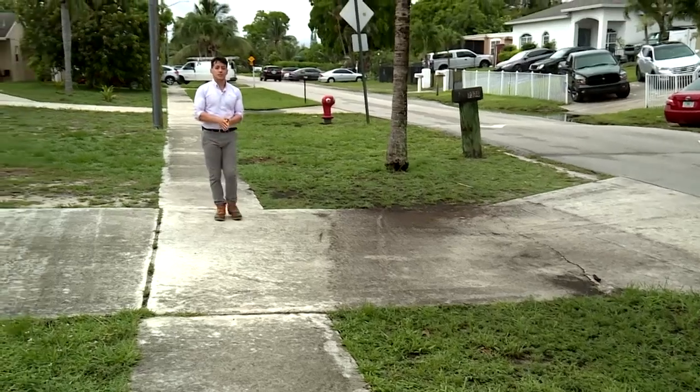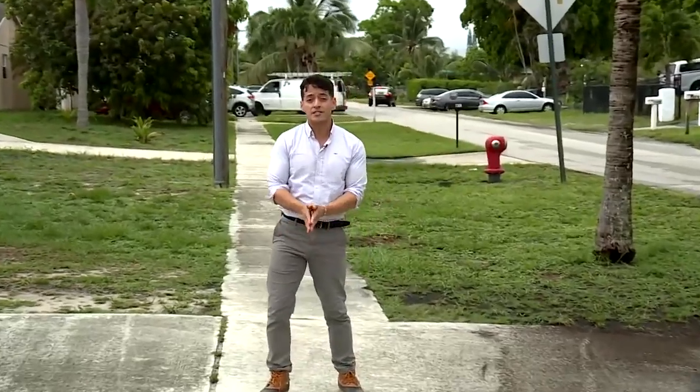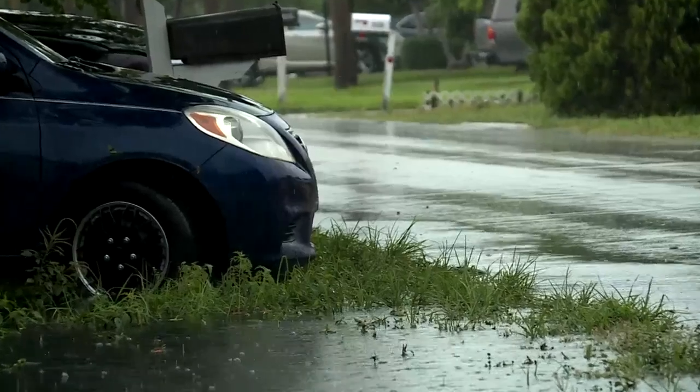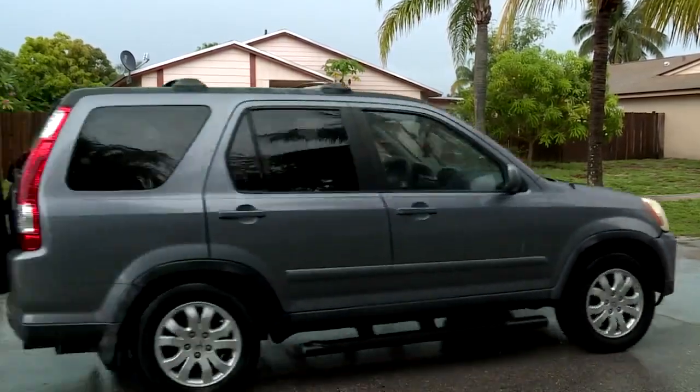I'm in the Sandcastle neighborhood, and just a few hours ago, these driveways were completely flooded. The city says that the problem is really old drainage, so they're investing millions of dollars to completely overhaul the infrastructure. As the rain falls on the Sandcastle neighborhood in Boynton Beach, when it rains, it just gets all flooded over here.